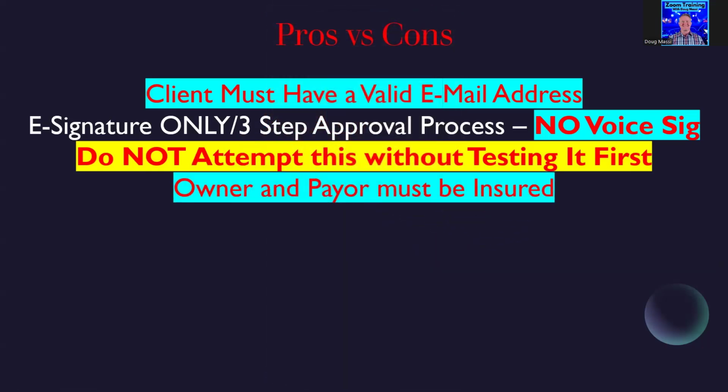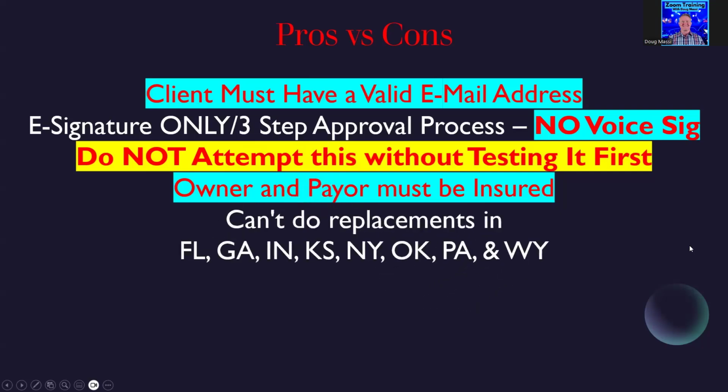The owner and the payer must be the insured. I know there are other companies that do this. Now, keep in mind, this is when you do the application. Once it's approved, you can change this. In other words, once the client gets the policy, you do the change form. You need to change the owner, the payer, you change it. Easy enough. No replacements in this list of states. So that's the one thing.